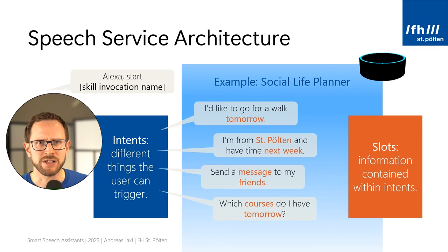These are different functionalities, which then go into different paths of your functionality. These intents can contain slots, which is information contained within the intents. You can use them to really do exactly what is required. For example, when you want to go for a walk, or for which day you would like to get a list of courses. All this comprises the natural language understanding model, which you provide to the Alexa service.